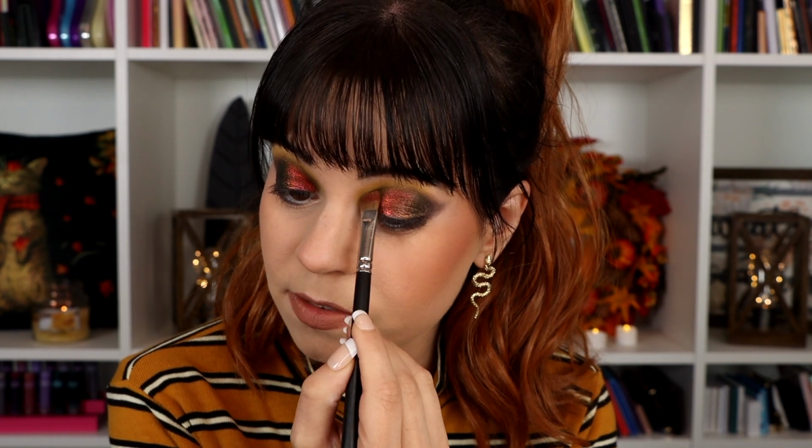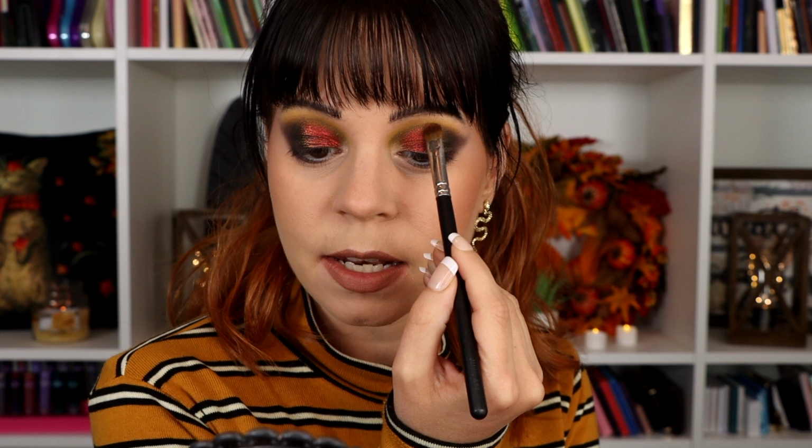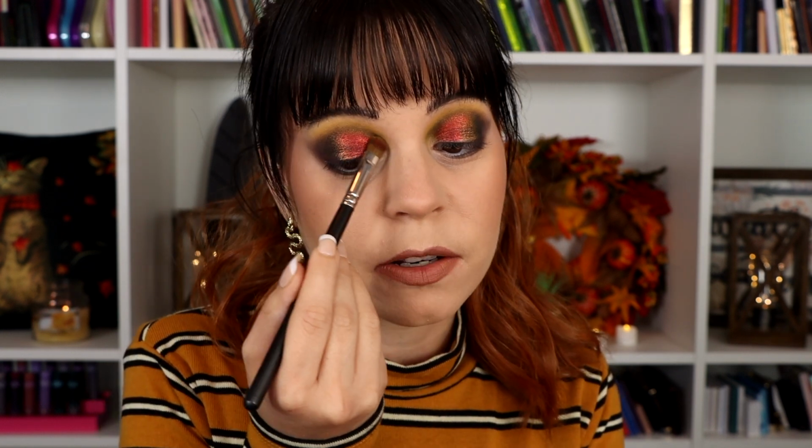And since it does have that black base to it, when I'm blending the edges, it's almost blending into, not a matte, but it's creating this shadow as if I had a darker shadow in my crease. I think that looks really cool. That is perfect, honestly. It's exactly what I wanted. Yeah, I really like that.